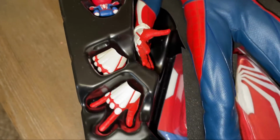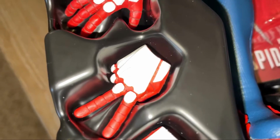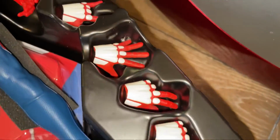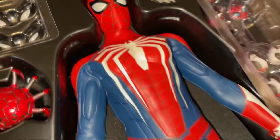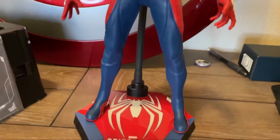That is comparable to the Spider-Man 2099 with the amount of hands that are available. My favorite ones being that peace sign there. Check out some of the photography that I've taken over on the Instagram. And absolutely beautiful figure.